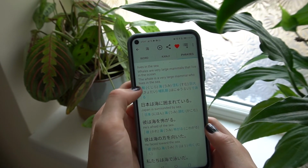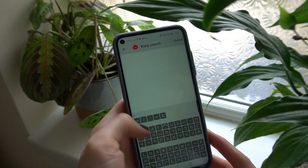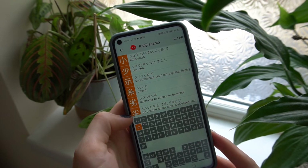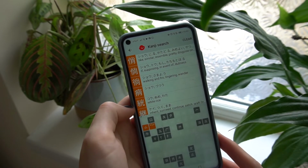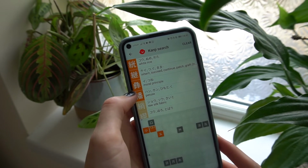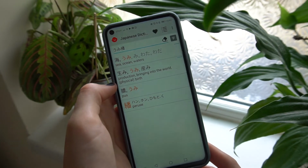You can even search via kanji by counting the number of strokes that you're seeing and you're like, what the heck is this kanji, which happens to me all the time. And you can count via stroke. So for example, if your kanji has 5 strokes, you just go to the 5-stroke range and then you type in the kanji and you can build up the radicals until you find the kanji that you are looking for.